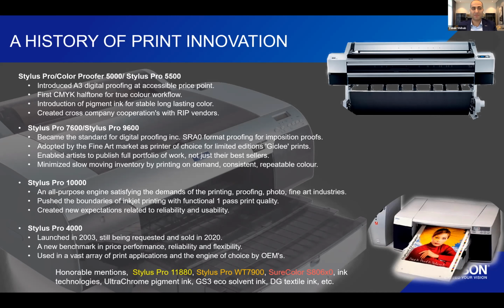So we have the Stylus Pro, or the color proofer, we call it 5000, and it is the A3 digital proofer, and it is the first CMYK halftone or true color workflow, I would say. Which is very important in the proofing cycle or profiling cycle. And we introduced also the pigment ink at that time to make the colors really stable, very fast to measure the color as part of the proofing. And also very long lasting colors.